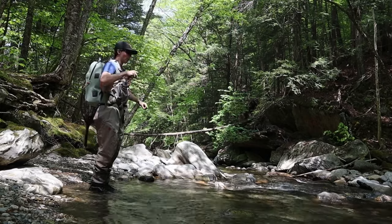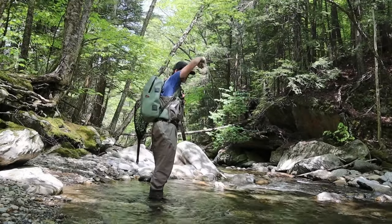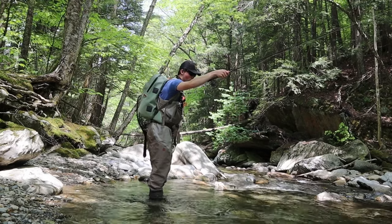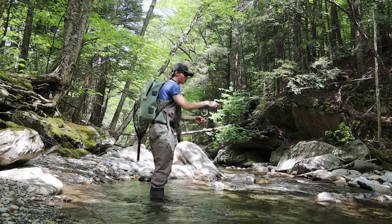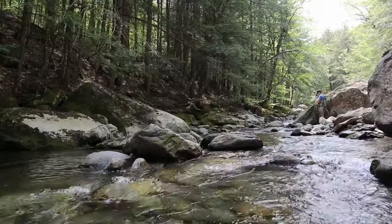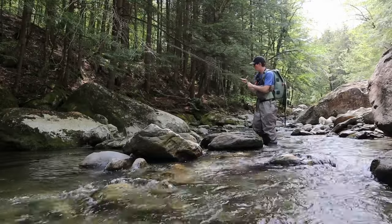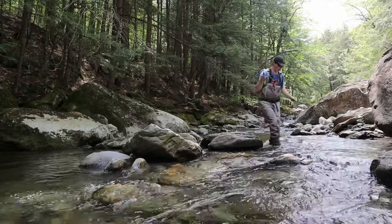I don't even know if I'll need my nymph. I may end up cutting it off here in just a little bit. Oh, I think that was a fish. Next good looking pool. Oop. Oh, I missed him. He's really small though. I missed one that was the size of my fly that I saw at my feet. That was that out of that pool.